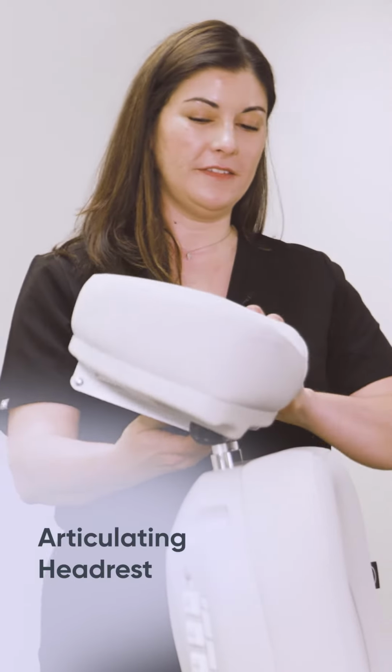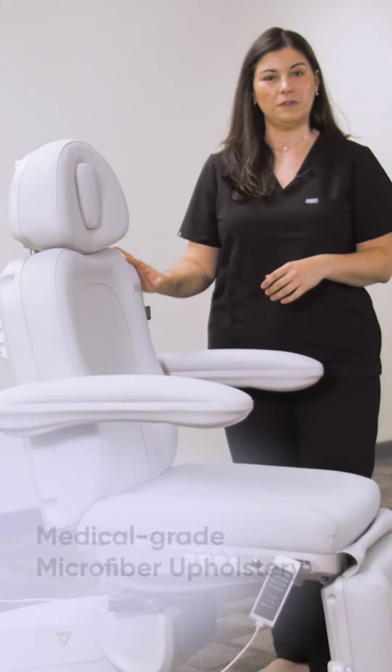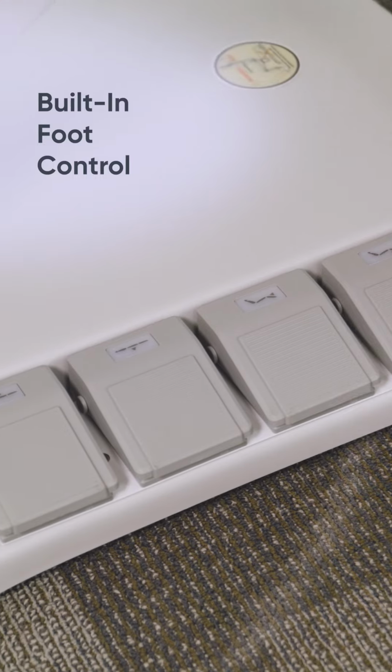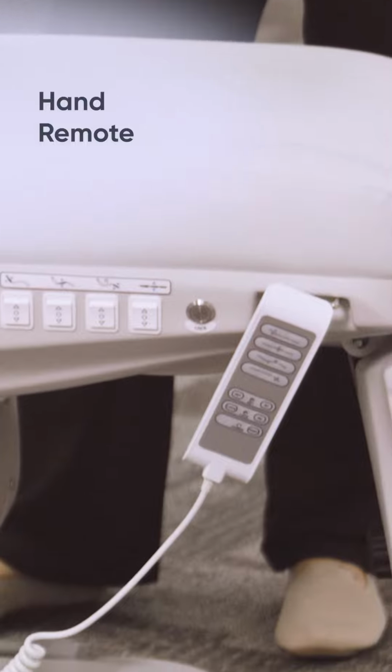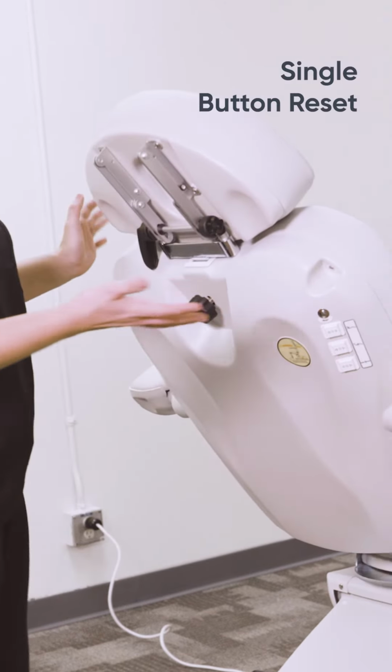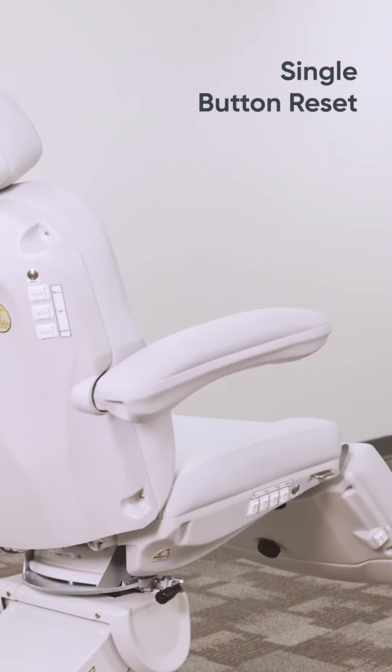The articulating head. You can adjust the headrest as needed. It also has upgraded medical grade upholstery, the built-in foot remotes. It includes a hand remote. Also comes with a single button reset that brings the chair to a fully seated position.